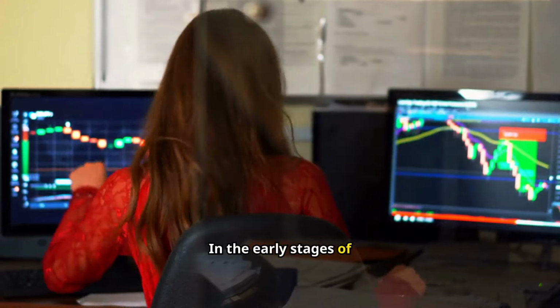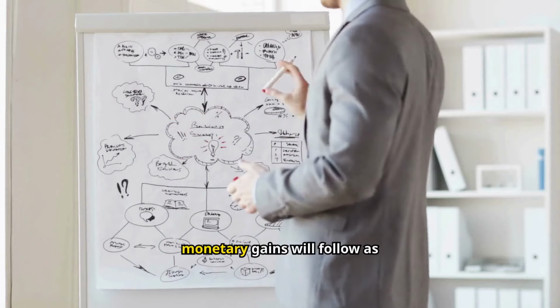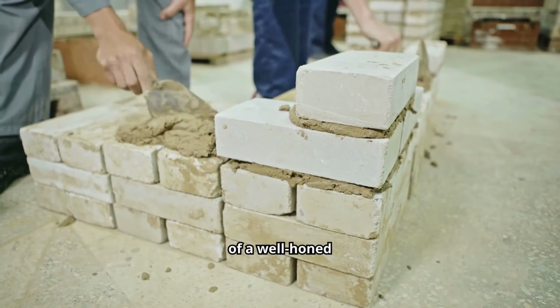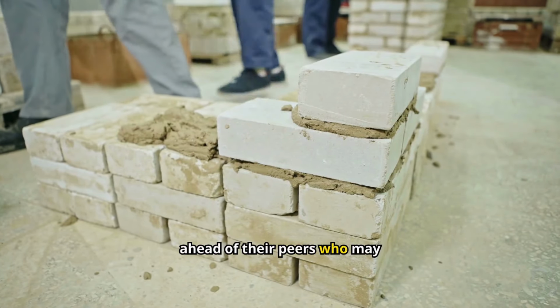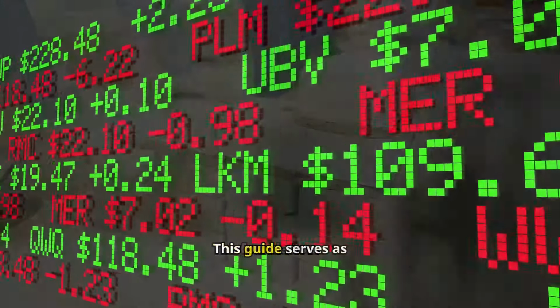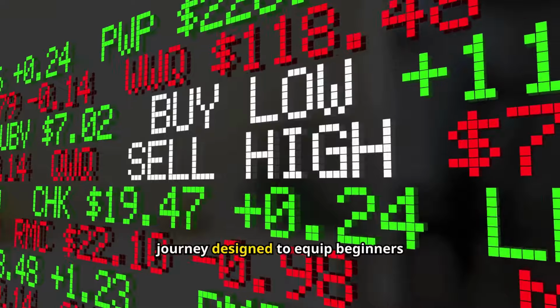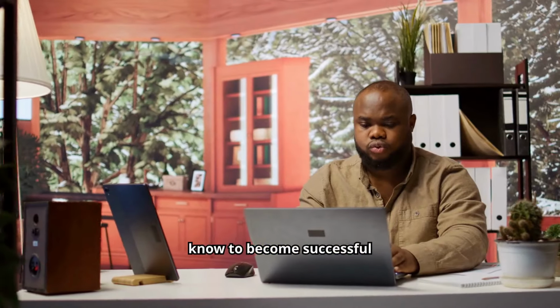In the early stages of trading, the focus should be entirely on learning and developing a robust trading strategy. The monetary gains will follow as a natural consequence of a well-honed approach. This methodical process places beginners far ahead of their peers who may be solely focused on profits without a strong foundation. This guide serves as the first step in a comprehensive educational journey designed to equip beginners with everything they need to know to become successful traders.